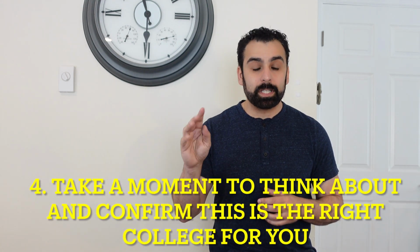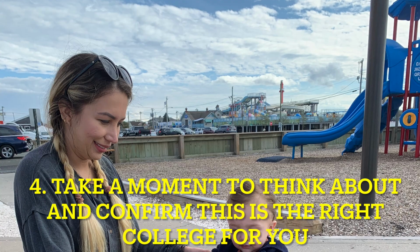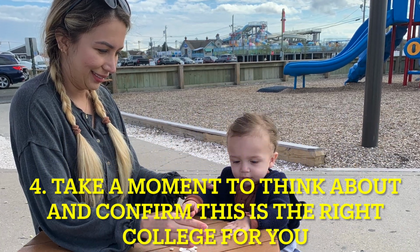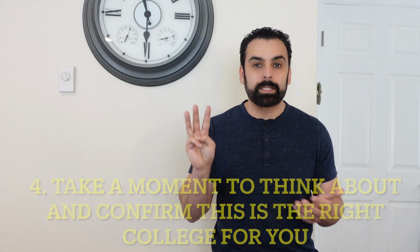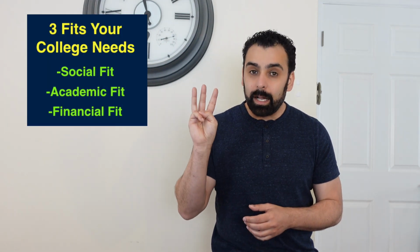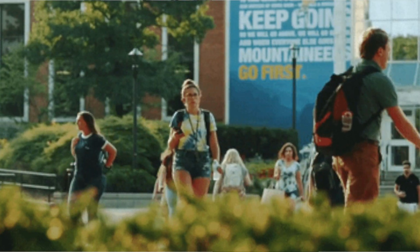And the 4th thing to consider on the checklist here is, take one more minute, one more moment, sit down with your friends, sit down with your parents, sit down as a family essentially, and think about the college choice you're making from 3 different perspectives. Because I tell students and families all the time, the college has to have 3 different fits for your student. Number 1, social fit. You have to sit down and think to yourself, do I feel comfortable on this campus? Do I feel comfortable being this far away from home? Or do I feel comfortable commuting? So on and so forth. Have the discussion before the deposit goes in.